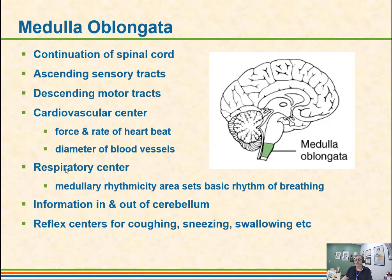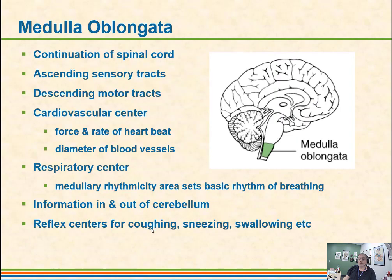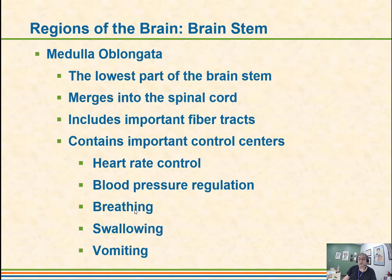It also is associated somewhat with breathing in that it sets a basic rhythm of breathing. It smooths out what is being sent by the pons. And reflex centers, coughing, sneezing, swallowing, etc. Now, injury to the medulla, because it is important, a hard blow to the back of the head down near the spine can be fatal, as you can end up not being able to breathe, not control blood pressure, not control heart rate.